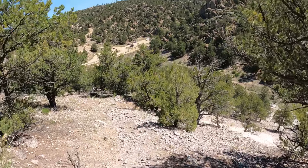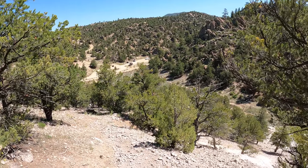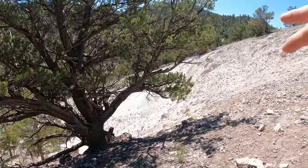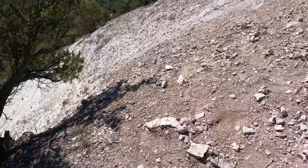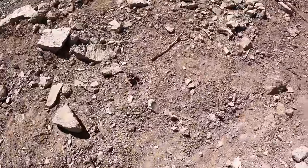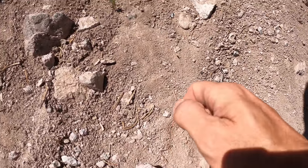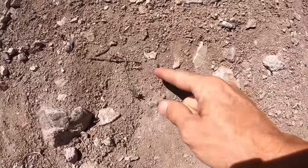I'm about halfway up Ruby Mountain, starting to see the obsidians, the Apache tears popping up everywhere. Check it out. Walking up the goat path. There's the parking lot. Here's all that really white material. And yeah, they're just starting to show up right about in here. There's one. There's one.